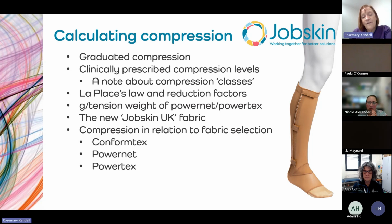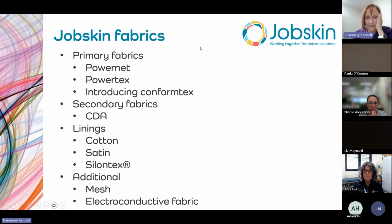So we have three main fabrics that we use for our garments. Conformtex, which might be new to some of you. PowerNet, which is our standard bread and butter fabric that we use. And then PowerTex, which is a heavier weight and a little bit more durable. So I'm going to go through each of those fabrics today.